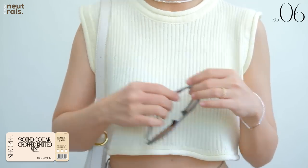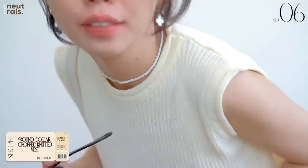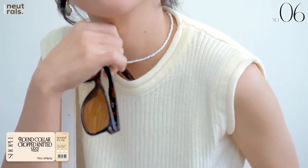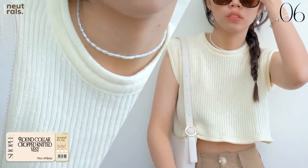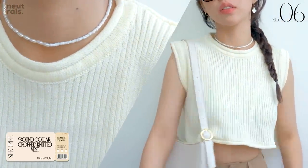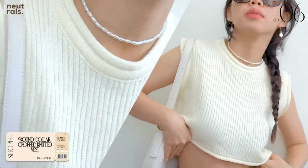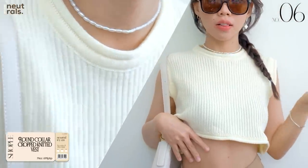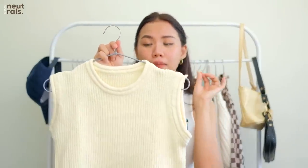It's another boxy cut. You need to wear something fitted sa may waist part mo para ma-enhance pa yung waist mo or ma-accentuate yung waist mo. And I love the color of this one. This is not that kind of creamy. Medyo nasa yellowish tone siya na white. Hindi ko alam kung anong color yon, pero yon. I love the fabric of this one. It's a high quality knitted material.